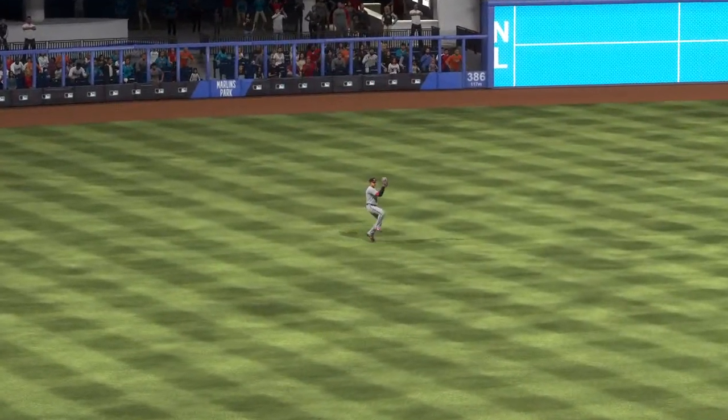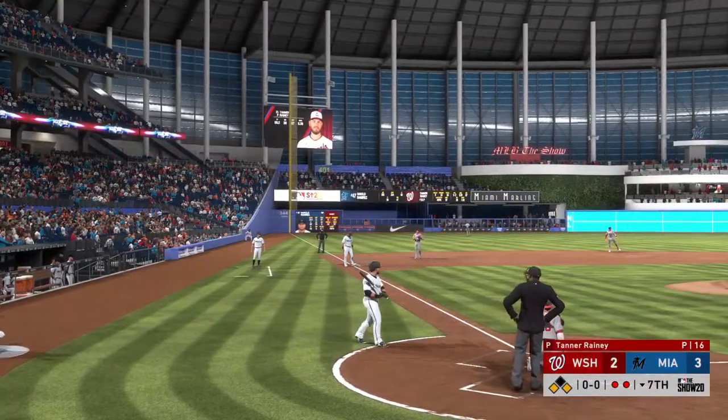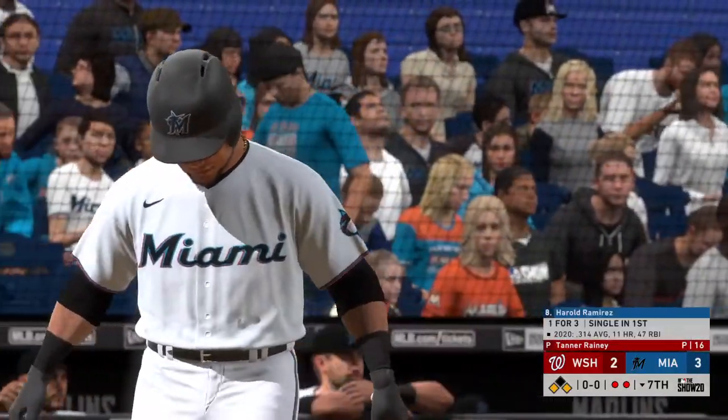You're expecting an RBI. He almost hit it too good. He can't even score. Boy, too good is it, Mark. This is one right here. It just kind of gets out to the outfielder so quick that the runner is not able to score from second base.